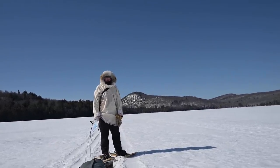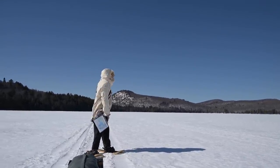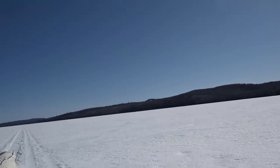Yeah. Bull, that mountain's right behind you. That portage we're looking for is right at the base, so we're getting there. We've come a ways. Yeah, man. Out of shape.